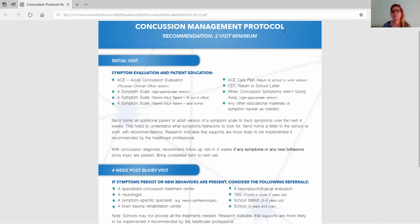The concussion management protocol is at the very beginning of the healthcare provider's toolkit. It is the first document within the reference section, and even though that's the only toolkit it's in, it's something that we really want everyone to know about. Doesn't matter what you do or who you are, we want everybody thinking in this way that concussion is a 2-visit minimum diagnosis.